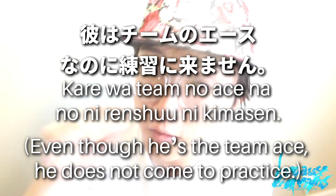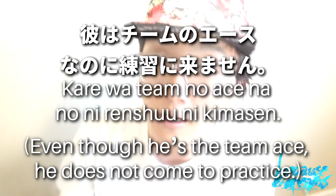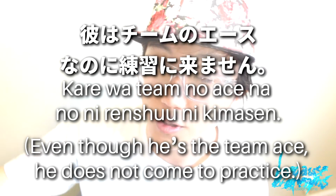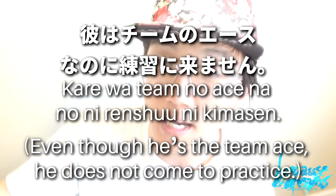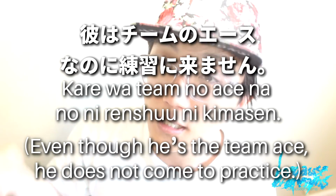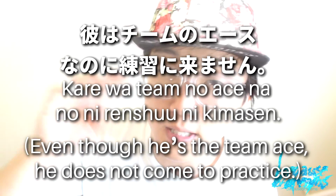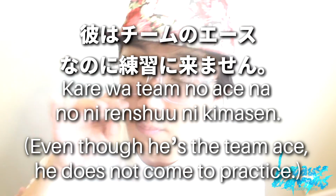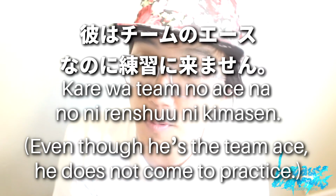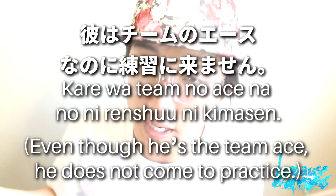And now we can move on to the second part of the sentence, and that's just going to be renshu ni kimasen. Renshu is going to be practice. Ni is going to be the locational or the directional particle marking practice as kind of the destination. Then we have kimasen, which is kuru in its negative polite form, kimasen. So if kuru means to come, then kimasen means to not come. And so the second part of the sentence reads, does not come to practice. We combine that with the first part of the sentence. Even though he's the ace of the team, he does not come to practice.